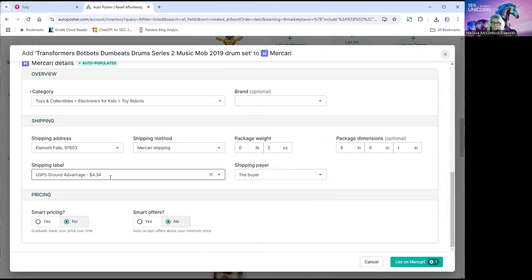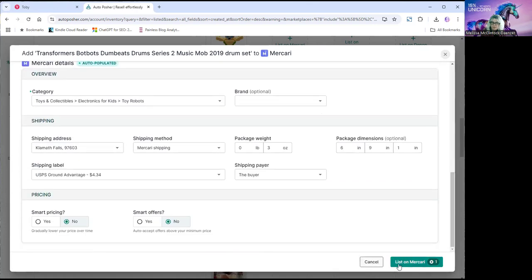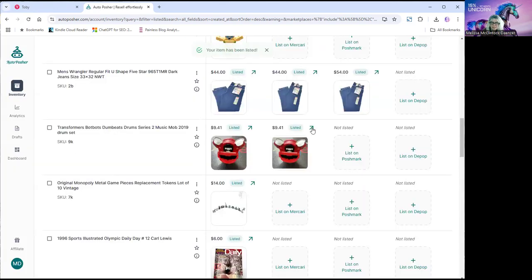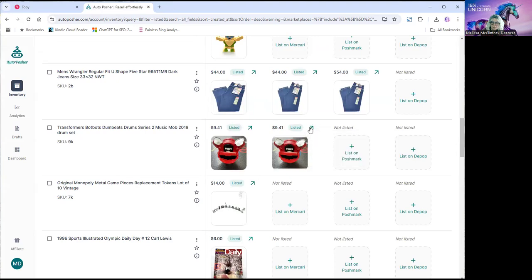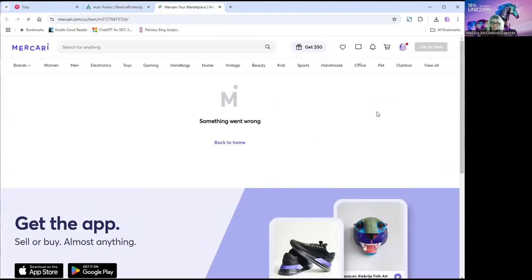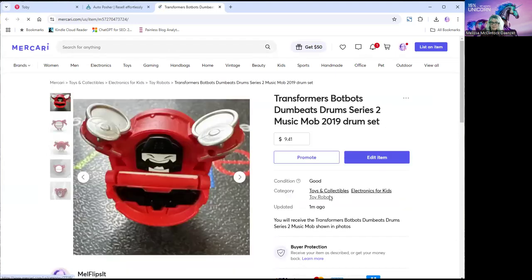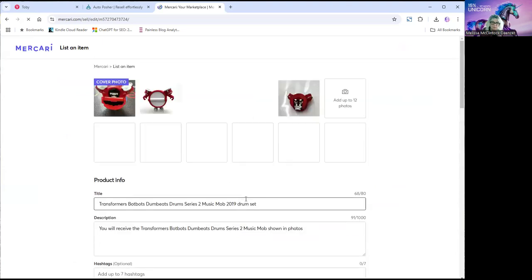And then here the price is just $4.34. I know my shipping's right, and I know the toys. Wait, that said electronics. Okay, it was not electronics. Takes a minute. See how it's not a toy robot. So sometimes you do have to double check the category.